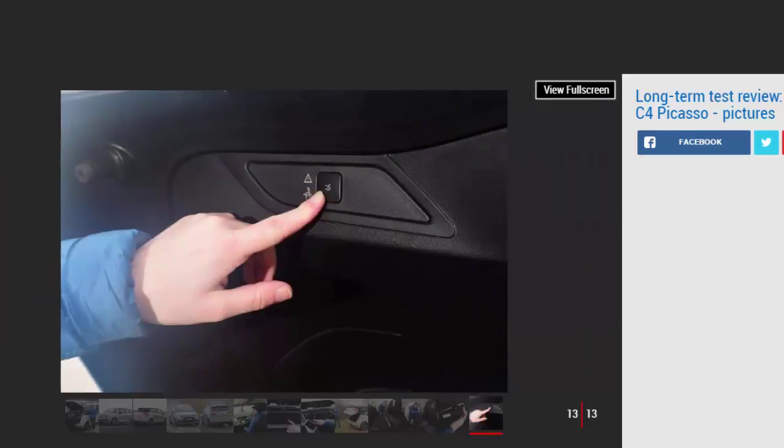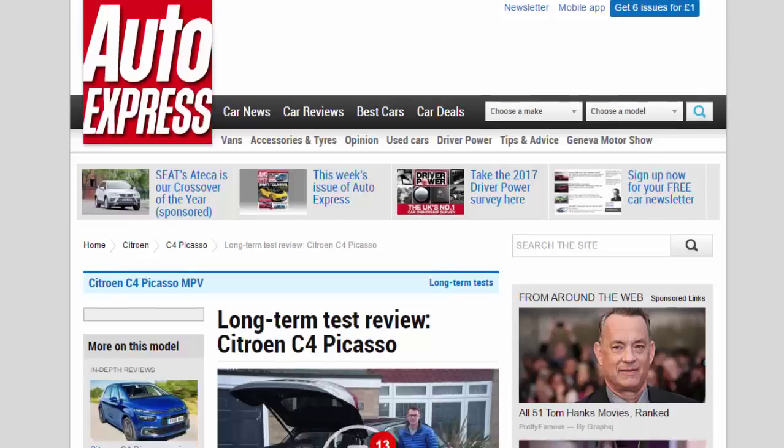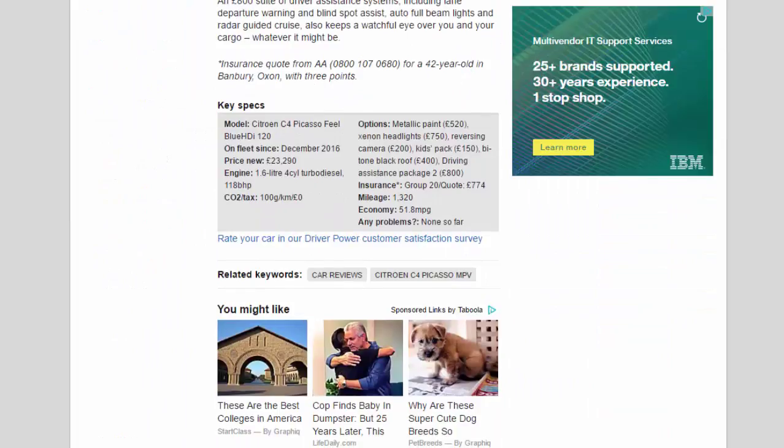Key specs. Model: Citroen C4 Picasso Feel BlueHDi 120. On fleet since December 2016. Price new: £23,290. Engine: 1.6-litre 4-cylinder turbo diesel, 118 bhp. CO2/tax: 100g/km, £30. Options: metallic paint £520, xenon headlights £750, reversing camera £200, kids pack £150, bitone black roof £400, driving assistance package 2 £800. Insurance: group 20, quote £774.